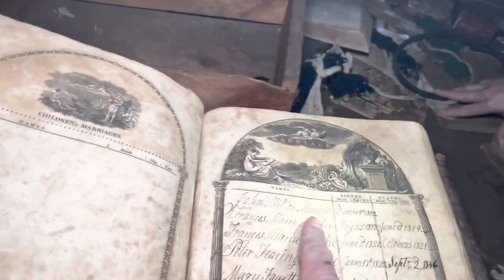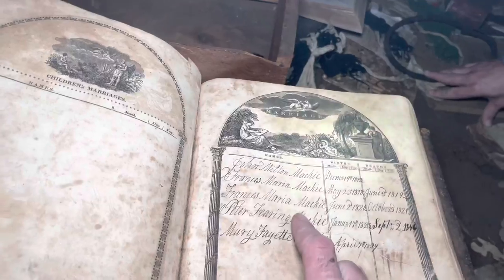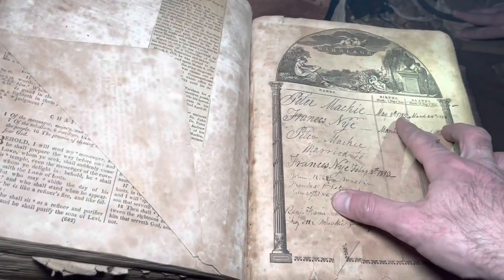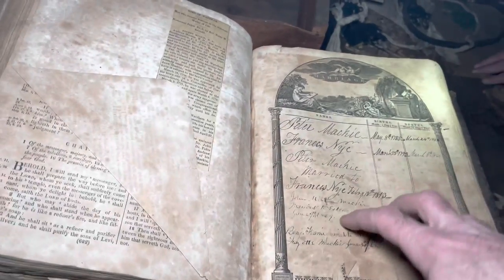John Milton Mashik. 1813. So like when people would die or get married and stuff, they jot it down in their Bible. Look right here. Mackey was their last name, 1785 to 1858. This Bible is from the 1700s.